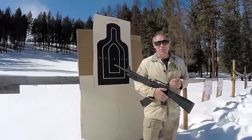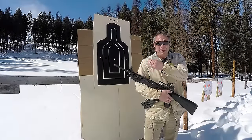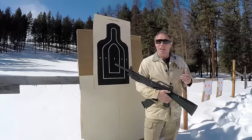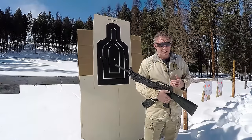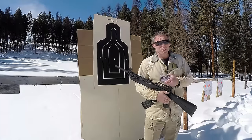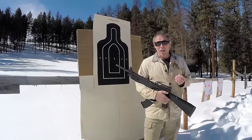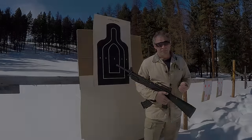This is my Rock Island Armory VR60 shotgun, and I have the cylinder bore choke tube installed. So despite the way it looks, it's really just a smooth bore cylinder bore shotgun. It does have rifle sights on it, and I have these sights set to shoot slugs at 50 yards. And I have the shotgun loaded with Winchester Super X 12-gauge 2¾-inch 1-ounce rifled slug. So let's shoot this silhouette from 200 yards and see if we hit it, and if so, where?